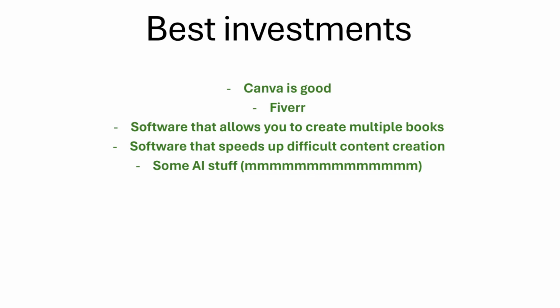AI stuff, I don't use it. So we're talking ChatGPT and Midjourney and all those other image creation places. And if you're doing AI, then yeah, it's a good return on that investment because you can create multiple books quicker for a low cost. It just takes more time, I suppose.